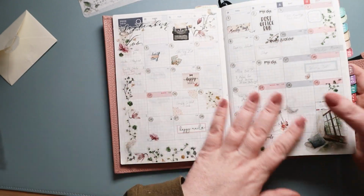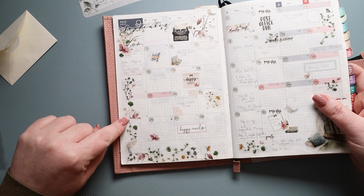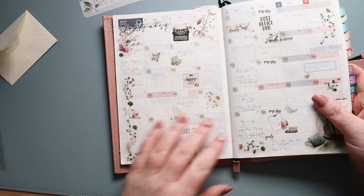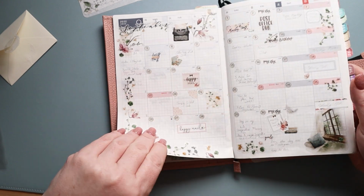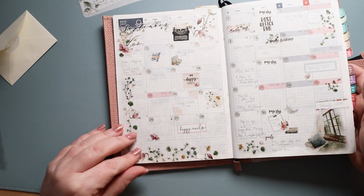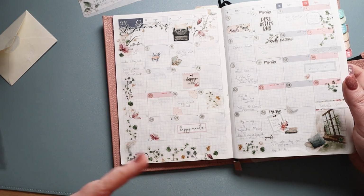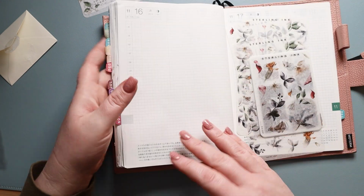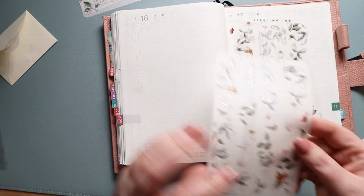I can show you on the monthly here. So there are these strips here. So they're definitely cut all around your floral. And then with the washi paper, they blend completely in. Now, I did get one month where I didn't get the washi paper, and it really stuck out in here to me. But I think if you were doing a normal 7x9 or a journaling type setup, it might work better. So we have two of these.